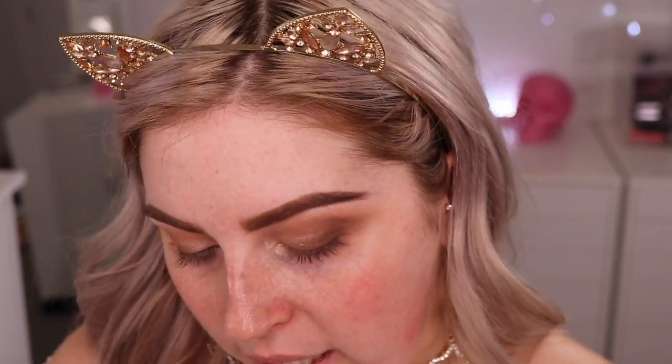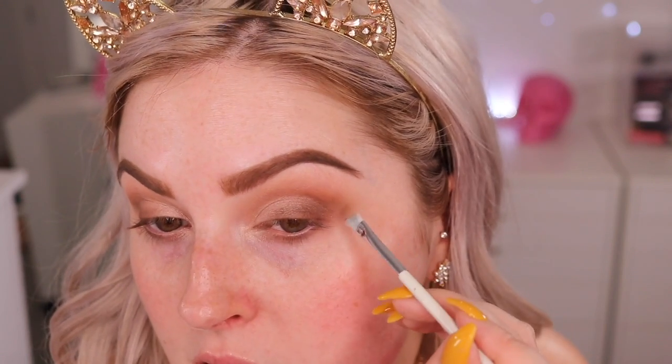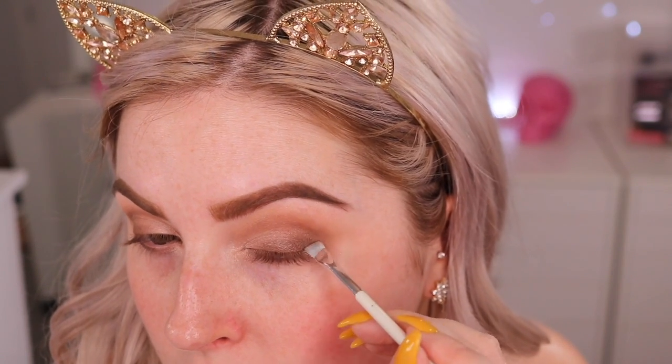Now I'm going to take a winged liner brush in with the shade Silhouette, which is the really dark kind of charcoal color, and tap off any excess because you just want to build it up really slowly. We're gonna do a wing.